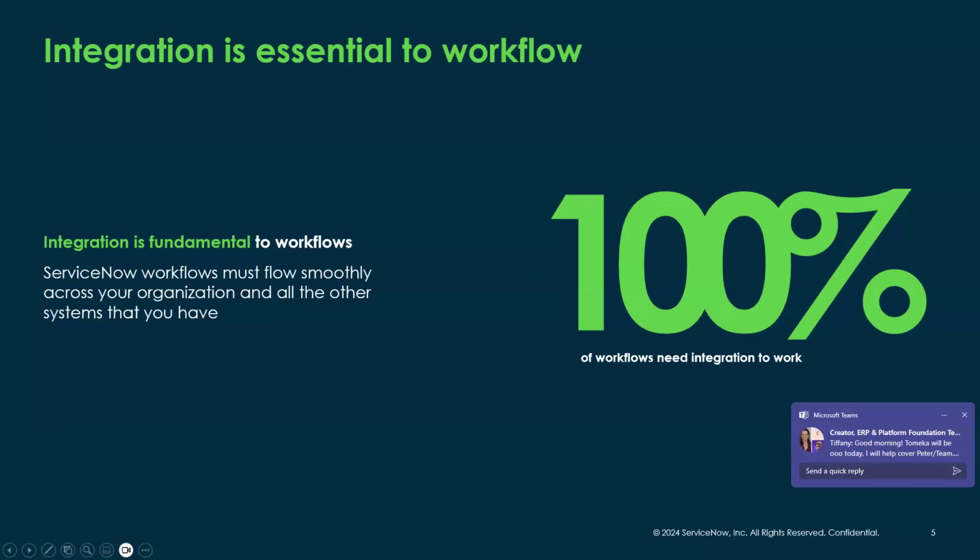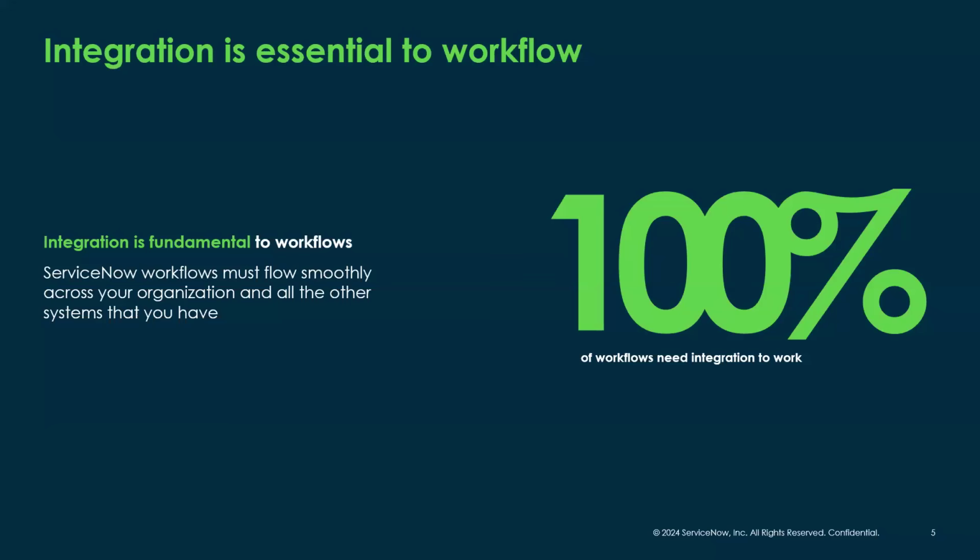It's not the best way to work. So let's just establish a fact. Integration is fundamental to workflows, right? 100% of workflows need integration to work.